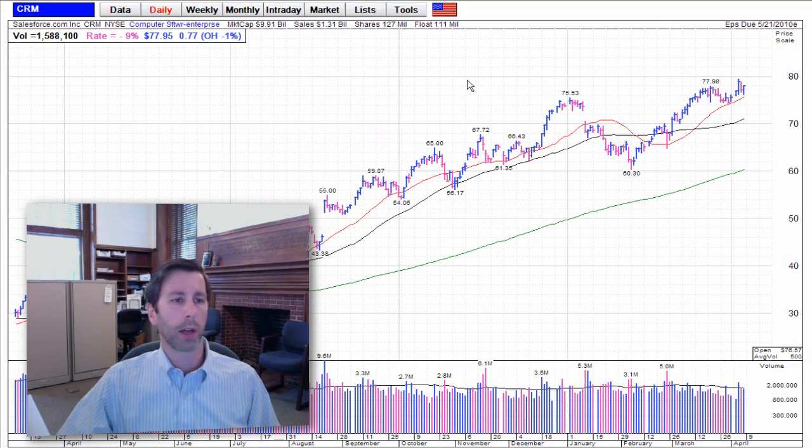Here's Salesforce.com, CRM. We like this stock. We think it's probably heading higher over time. But just notice how there really hasn't been that much blue buying, big blue spikes down here on the way up. There's been some, but not many. And then, the stock tried to break out a couple days ago. Volume was good, not great. It's sort of pulling back and chopping around. Overall, we think it looks fine. But, if the market has a little trouble, this might consolidate a little bit longer before getting going.